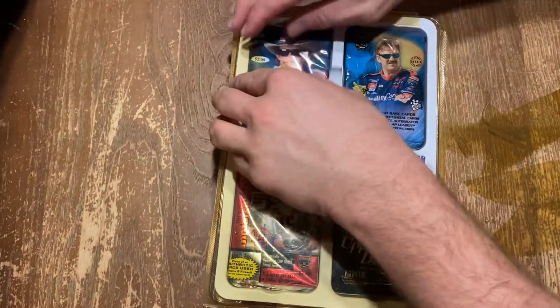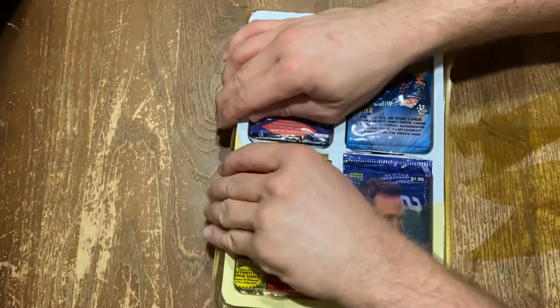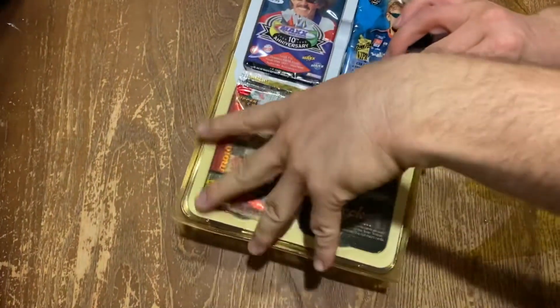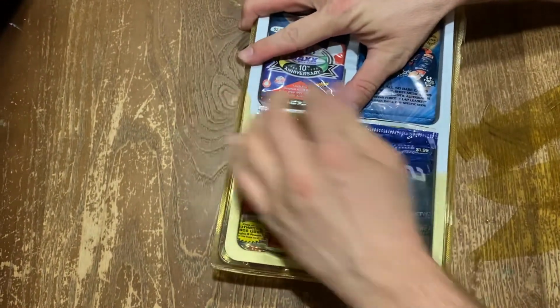I started picking and choosing, and I started making probably three or four piles at that point. She's like, "You want to just buy it all?" And I was like, "Nice. Okay. Yeah, we can do that." So I just bought everything, and this was included.